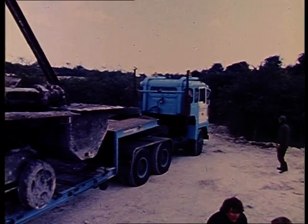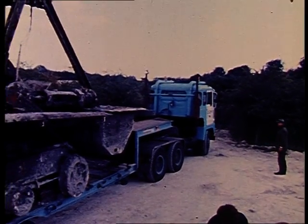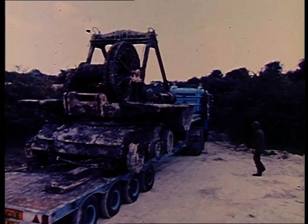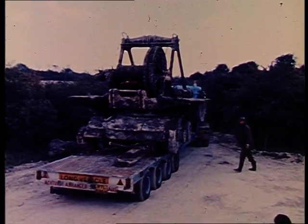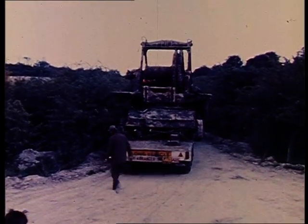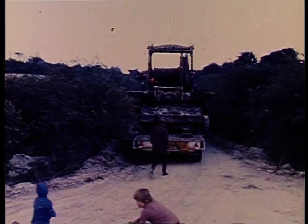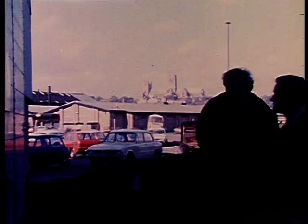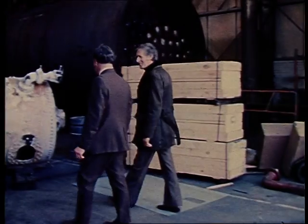That's only half the story. The real job had yet to begin. Nobody wants a digger in that state, however much effort they've put into getting it. She was going home now, back to her birthplace in Lincoln, where she was built in 1909. The boiler went to Robies, the firm which built it, where the experts made their initial inspection.